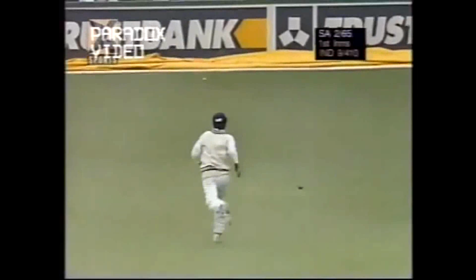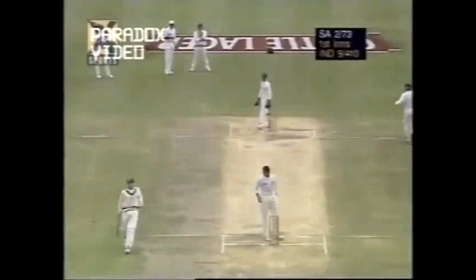Brings Darryl Cullinan on. That really is a terrific shot from Darryl Cullinan. And these outfields here in South Africa certainly do reward the batsman for fine strokes. And so as soon as he's seen Cullinan come to the wicket, he's brought Venkatesh Prasad. Things not going quite the captain's way at the moment. Cullinan flicking the ball away for three. Off the mark.